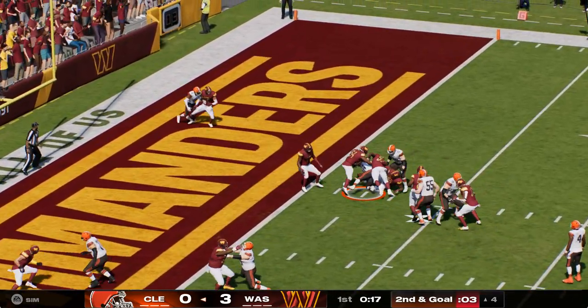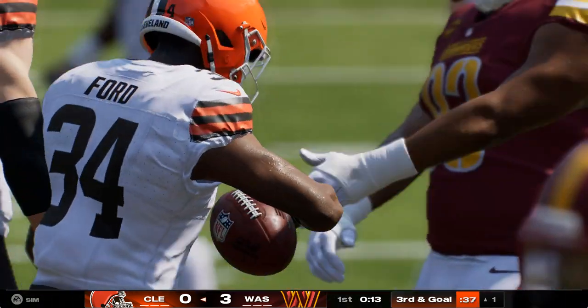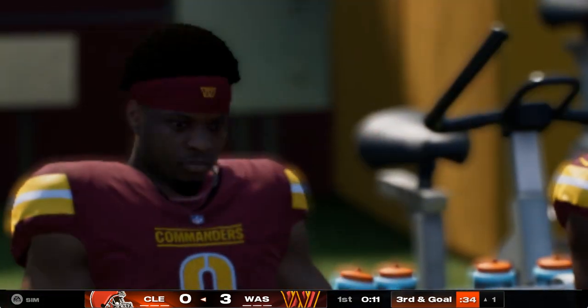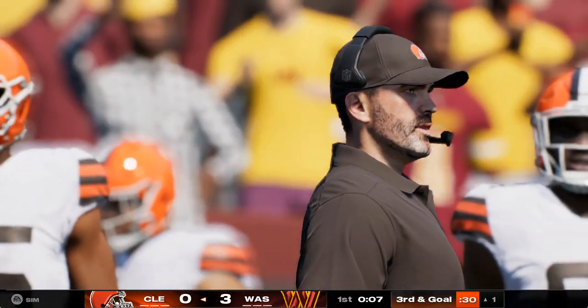Staying on the ground with four. And once again, he doesn't manage much before getting brought down. It's a gain of three. That leaves him only a yard shy on third and goal.